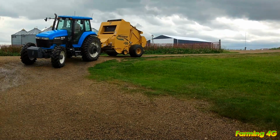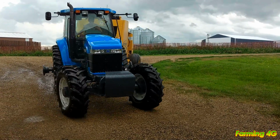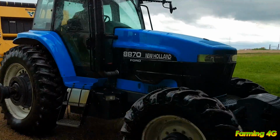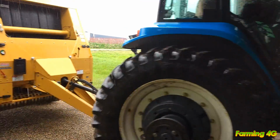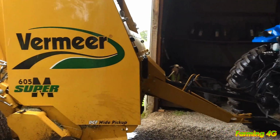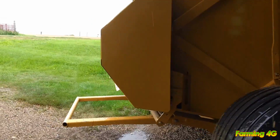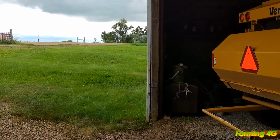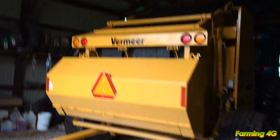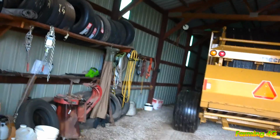Baler got wet. Now it wants to quit raining, I guess. That baler almost got washed off. Almost. Oh, come on.